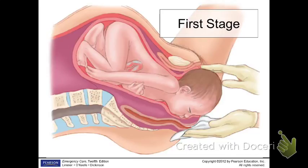Does anybody know in here what maximum or complete dilation of the cervix is typically considered to be? 10 centimeters, yeah. So the first stage of labor begins when that dilation starts, and it ends when full dilation has been completed, so that 10 centimeter dilation. By the time the first stage is over, you're likely going to be seeing crowning. Crowning is when whatever body part is presenting is actually presenting at the opening of the vagina. So usually, hopefully, it's going to be the head. It's called a cephalic delivery, but it can also be other positions that we'll talk about later.